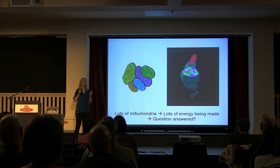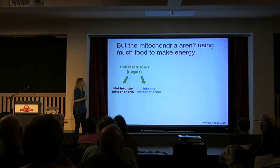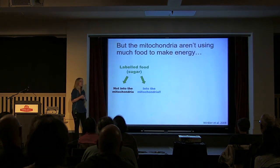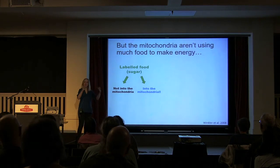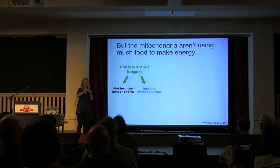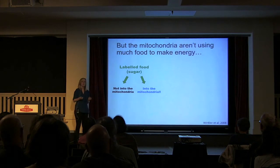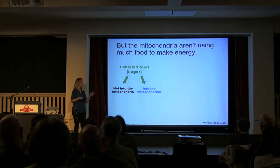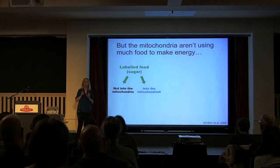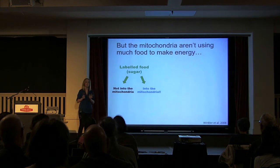Well, unfortunately, it's not quite so simple. So if you take a closer look, you'll find that the mitochondria aren't actually using much of that food to make energy. So if you take a retina and you give it a labeled sugar, so a label just so we can figure out where it goes and see if it's going into mitochondria or not, you get some really interesting results. So I'm about to show you a pie chart, and the black part of the pie chart is how much doesn't go into the mitochondria, and the blue part is how much does.